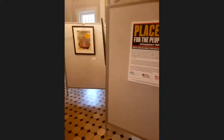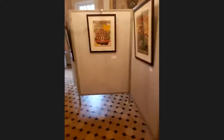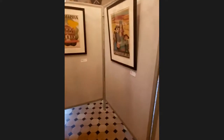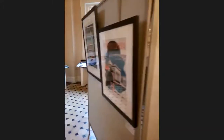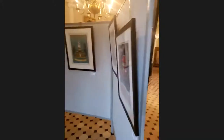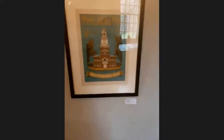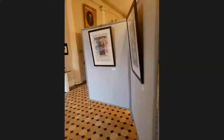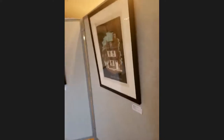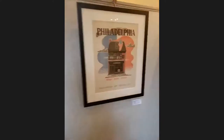So this was installed in late October by Jolan and Ennis. And I'm just gonna do a really, really quick walkthrough because we're gonna go in depth with these prints. I wish that times were different and that you all could join us here in person and see these in person. But a little bit of glare on that one. Here we go.